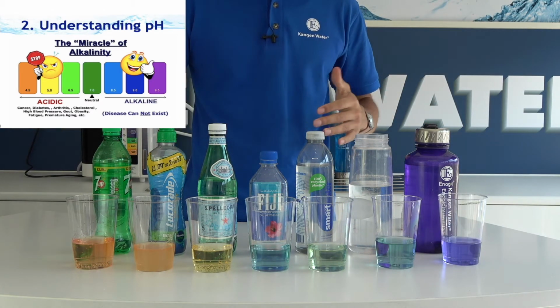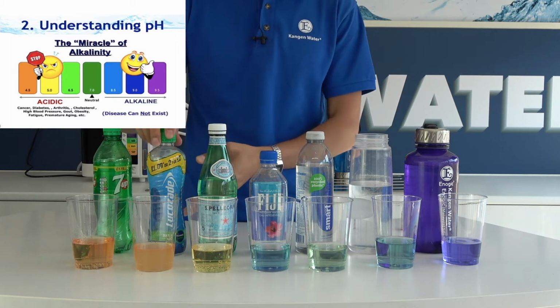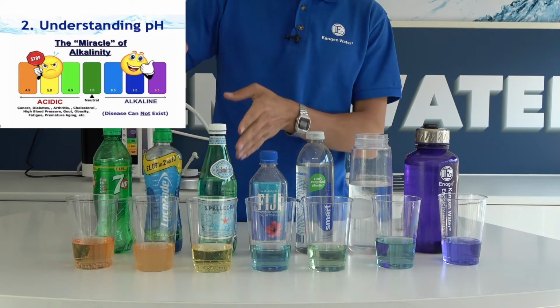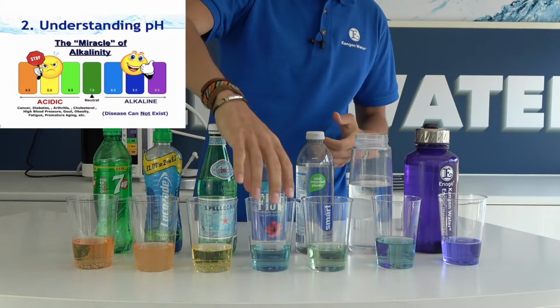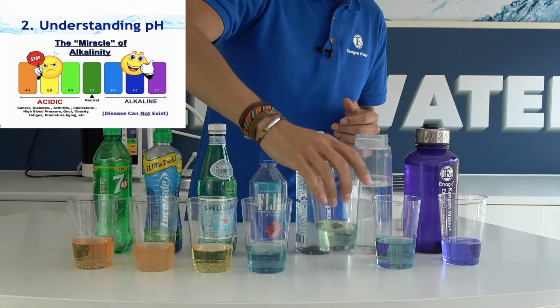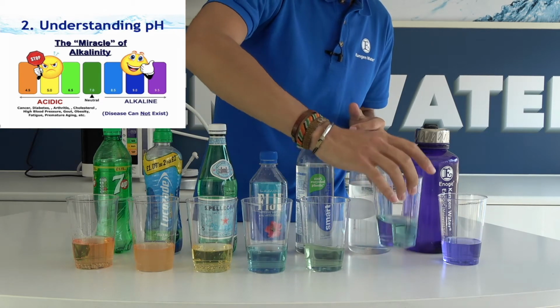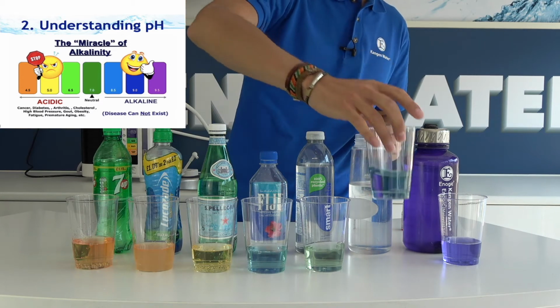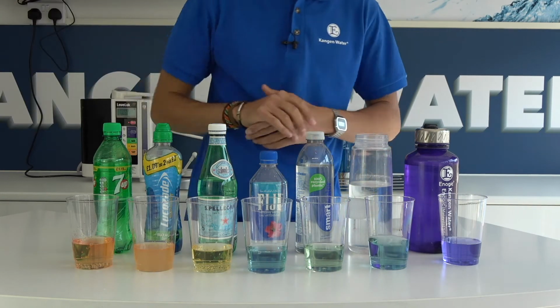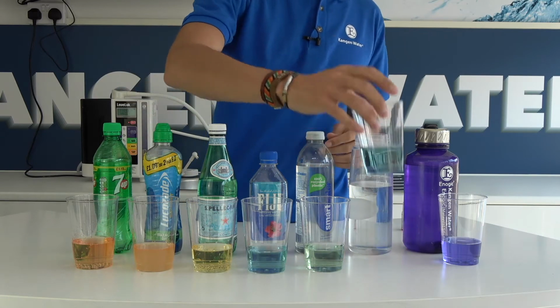Now, as we can see, Sprite is acidic, Lucozade is acidic, San Pellegrino also acidic, Fiji looks neutral, but still smart water is acidic, I would say. Now pay attention to the tap water. Wherever I go, I test the tap water and it always shows the neutral color.